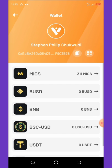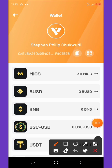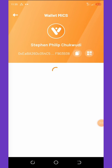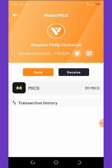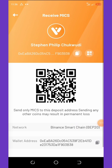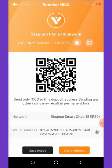Once you click on wallet, you're gonna see your total balance right here. You can see I have 311 MIG tokens, which is equivalent to 1.2 cents or 1.30 cents or thereabout. You can also deposit by clicking on the receive button. Once you click on it, here is your address, so you can scan it or you can also copy it. This token is under Binance Mansion, so it's under Binance.